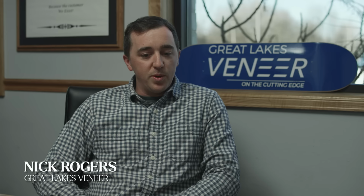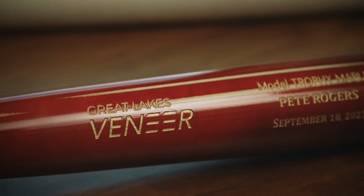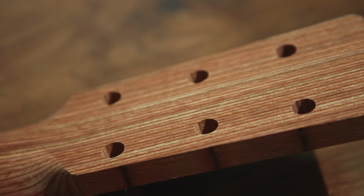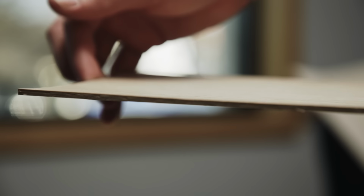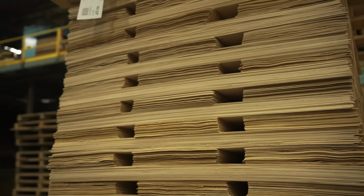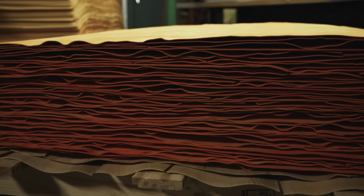Tell me a little bit about Great Lakes Veneer. What do you all do here? We specialize in the surface for hardwood floors, baseball bats, skateboards, and musical instruments. We start with a raw log and turn it into wood veneer. Wood veneer is a thin layer of real wood that is oftentimes laminated either together to make plywood or to another substance to make something like wood flooring.